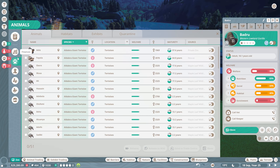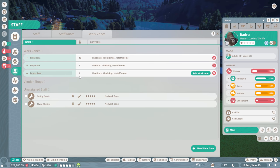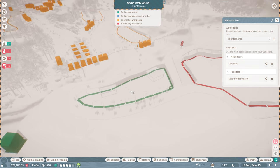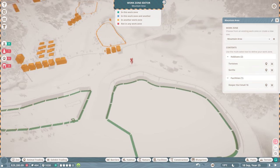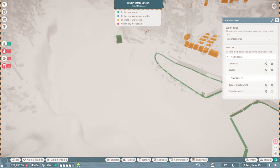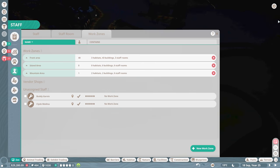What was I going to do? Oh yeah, let's go to staff, work zones, hilly area. I could probably call it mountain area, because that sounds better. Let's call it mountain area. Oh, it's already got area there, so there you go. Edit work zone to include this habitat right there. And I guess we could also include this wind turbine thing, so let's include that one. So that's going to be good, and I think we're going to be fine right here, you guys. Nice.